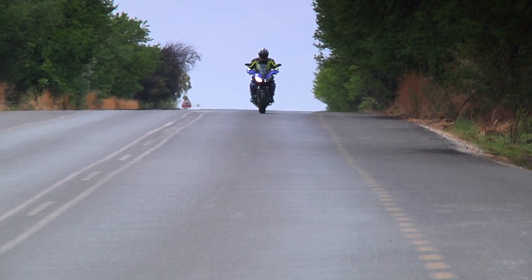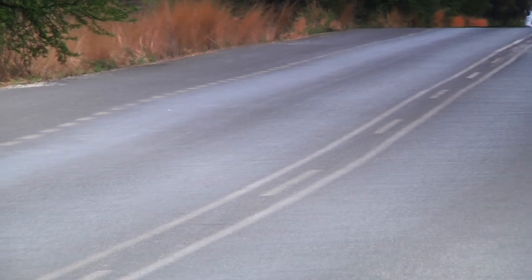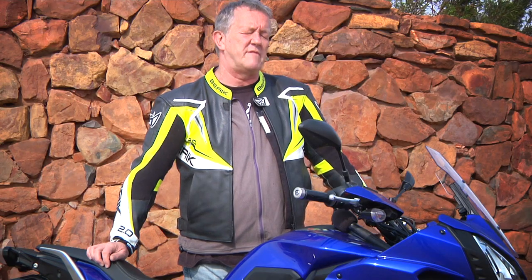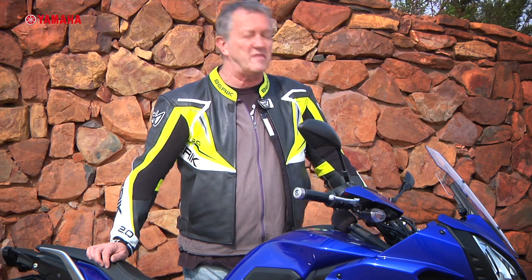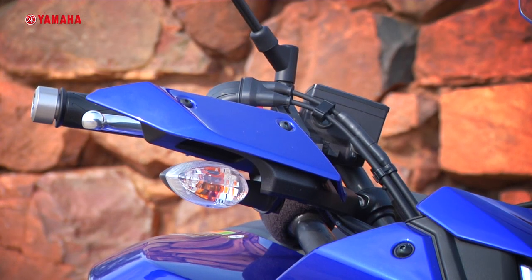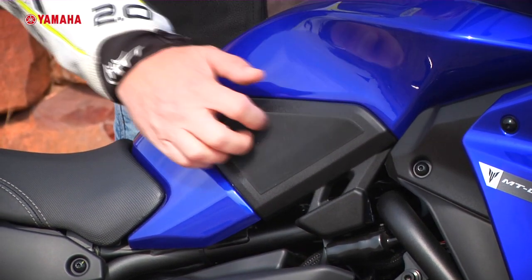Well, all good things must come to an end, as they say, and this has to come to an end, this specific test ride on the new MT07 Tracer. I'm actually in love with it. I think it's great. I've ridden the MT09 Tracer a lot. I prefer this one. I like the smaller dimensions. I like the sportiness. I love the handguards. I adore these knee grip things. I never thought I would, but they really add, well, to the grippiness of riding.